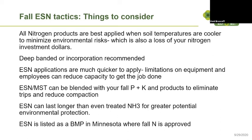ESN and MST can be blended with your fall P&K products to eliminate trips and reduce compaction. Lasts longer than even the treated ammonia for greater potential environmental protection. And ESN is listed as a BMP in Minnesota where Fall N is approved. Next slide, please.